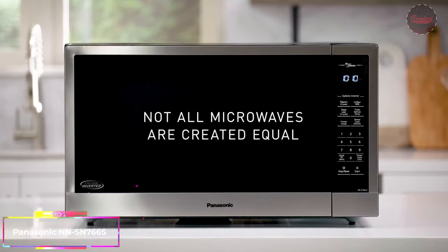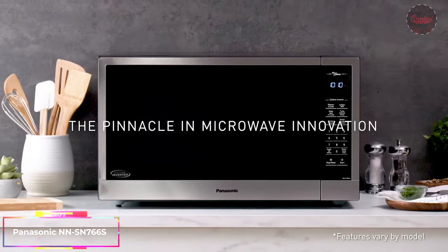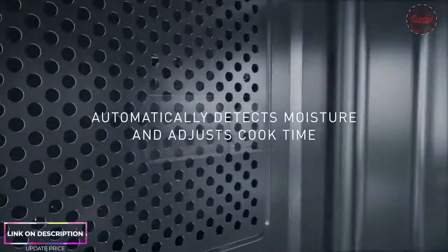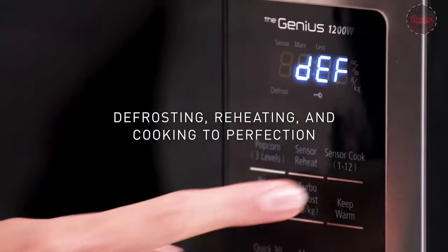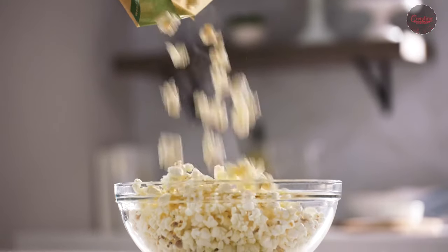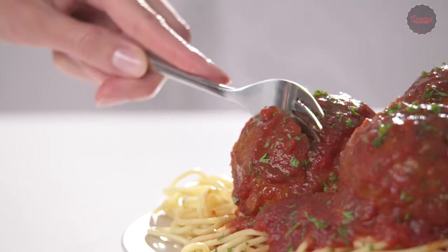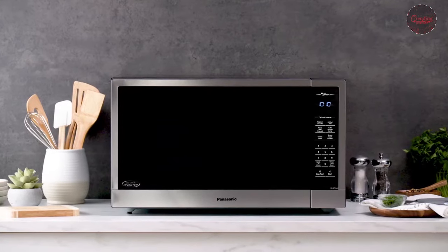Are created equal. Panasonic technology is the pinnacle of microwave innovation. To start, our microwaves feature a genius sensor. The genius sensor takes the guesswork out of microwaving, detecting the moisture level in your food, and then defrosting, reheating, and cooking to perfection. Basics like potatoes, popcorn, and beverages come out exactly the way you want them. And our auto-cook menus make cooking fresh and frozen vegetables, entrees, and snacks fast and easy. But the genius sensor is only the beginning.